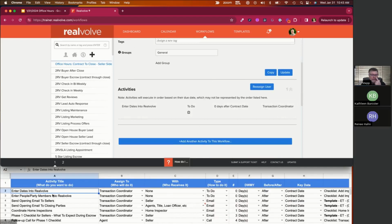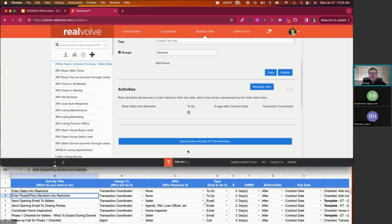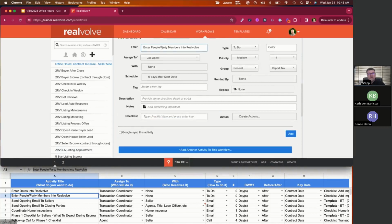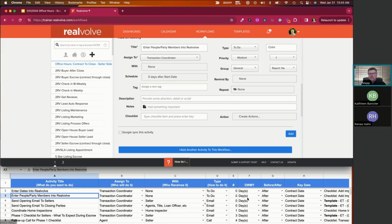Okay. Then we go to the next one. In this case, I'm going to grab that, come down, add another activity, come through this, and we're doing the exact same thing with the transaction coordinator. I don't want to bore you with all of these, so I'm not going to go through the entire process. But one of the other things that is kind of important, if you're doing these in a certain order and the order matters, is that we don't really have an order field in here.